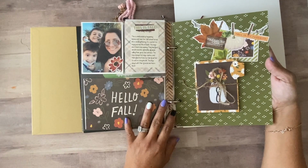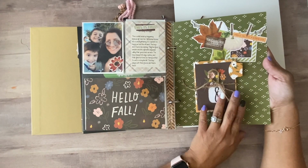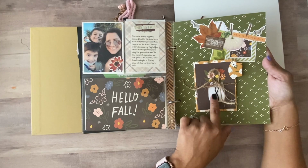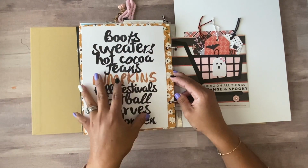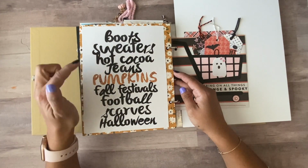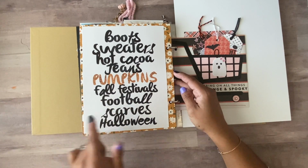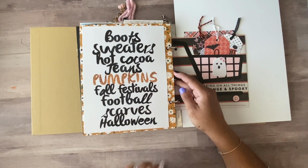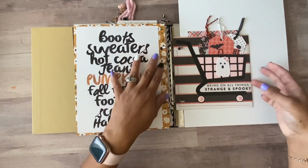So this is from the last one. This is day 8, and the only thing that I added new was I forgot to add my number. So I added an 8 on the little mason jar. And then to complete this side for fall, I went ahead and added this printable. This is boots, sweaters, hot cocoa, jeans, pumpkins, fall festivals, football, scarves, and Halloween.